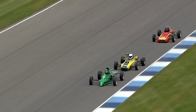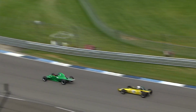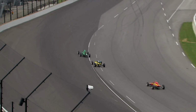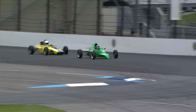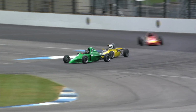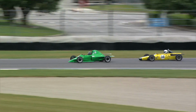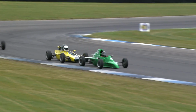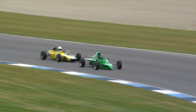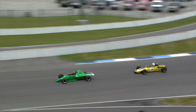And here is your lead trio, the 8 of Hatley, the 38 of Cowdrey, the 26 of Posner. It might have been the situation where he just got up on a curb or where it got a little loose and he was able to correct it, but lost quite a number of positions in doing so. Yeah, he was running third at the time behind Quinn Posner at the start. And now is back in mid-pack.